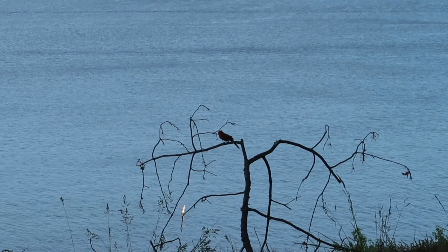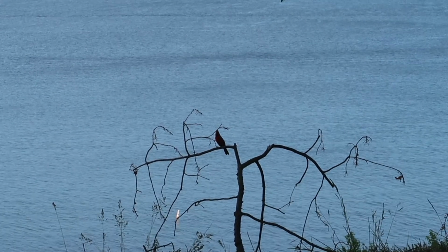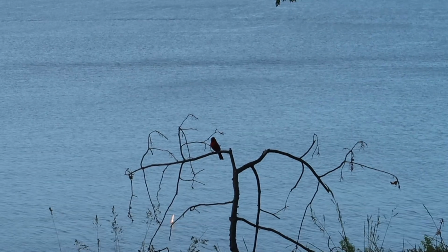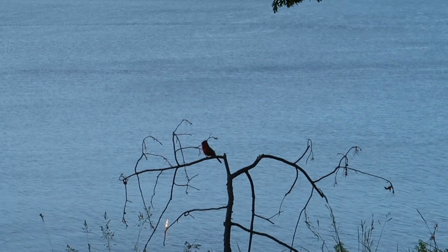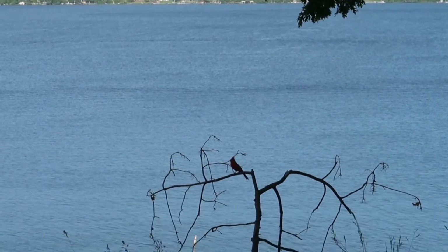There's a cardinal there on a tree. He's trying to say hello. Well, hello to you, Mr. Cardinal. Yes. Very nice.